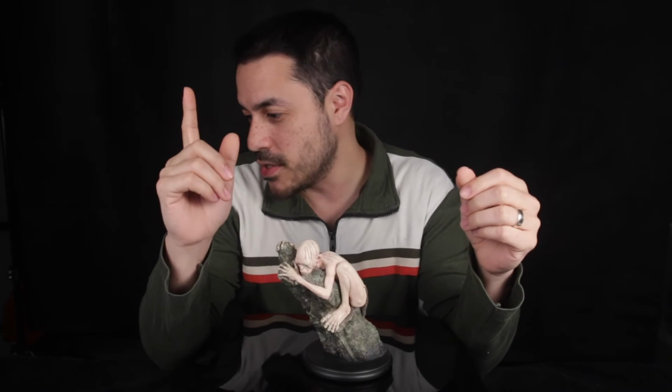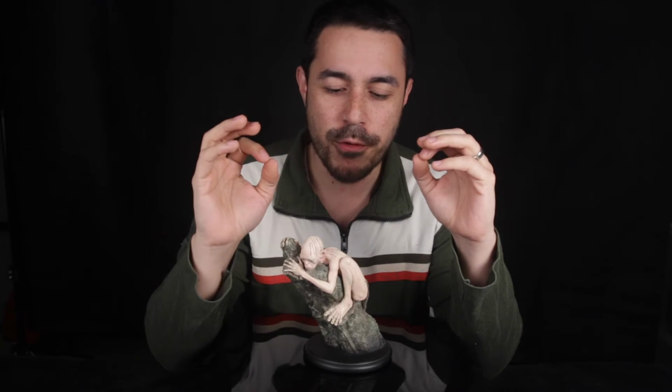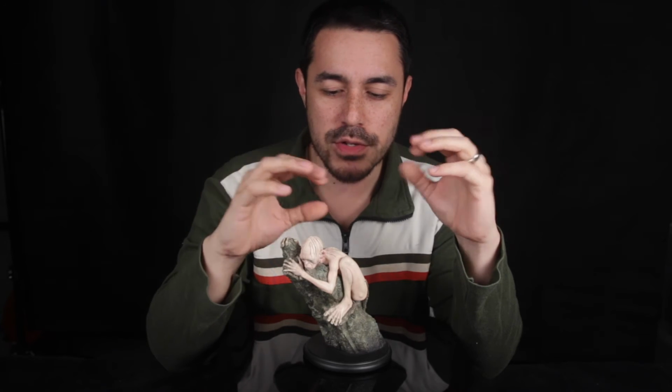Let's have a look at the dimensions. Now this measures 5.9 inches by 5.5 by 4.3, or if you work in cm, that's 15 by 14 by 11 cm, which weighs about 680 grams. So it's quite a heavy piece. It's got a good weight to it. I'll give you guys a close-up look later on so you can actually appreciate the craftsmanship and detail that has been put onto this statue.